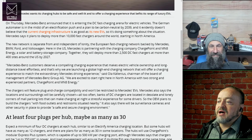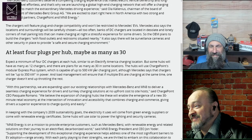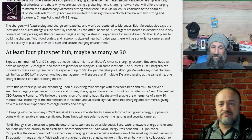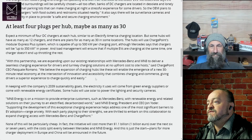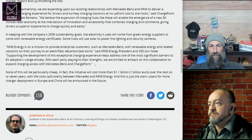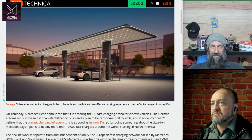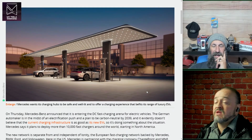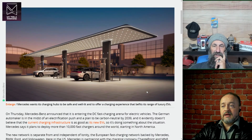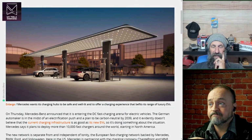At least 4 plugs per hub, maybe as many as 30. Well, that sounds dirty. But on the straight side, it sounds a little weak. Well, yeah. 4 is grossly inadequate, but that's disappointing to see because 4 is not on the leading edge. It's just going to create lines and frustration and anger and confirm the myths that are out there.